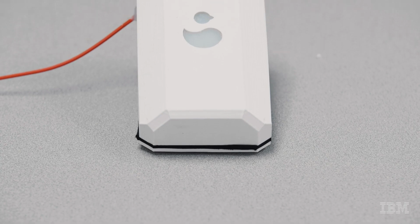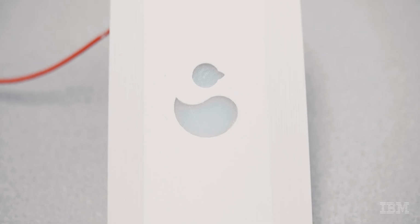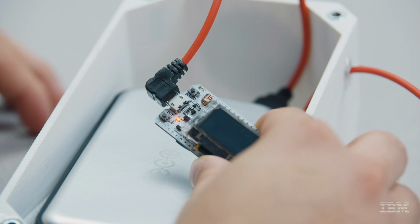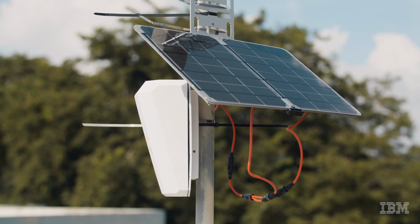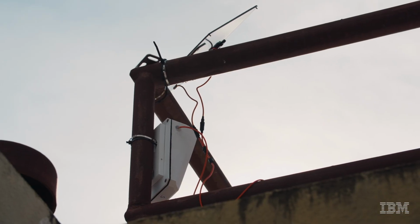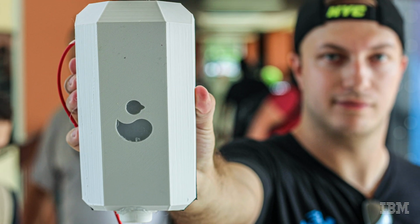This is the next stage of Project Owl's technology, from a more professional-looking duct device to more robust and improved electronics. We've also added solar panels and better power optimization so that they don't need to run off of external power or the grid. These ducts are permanent.